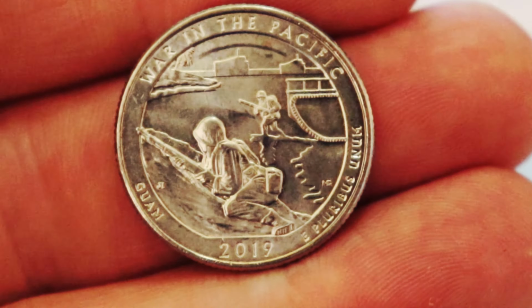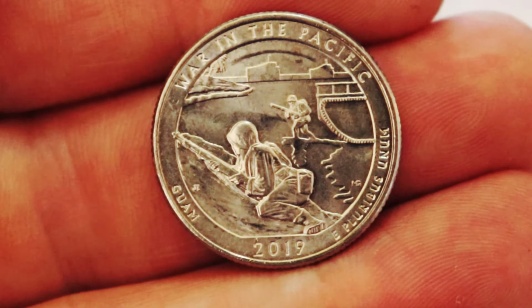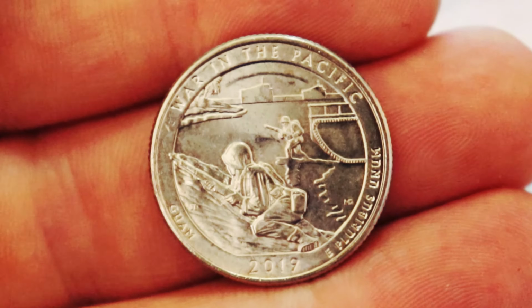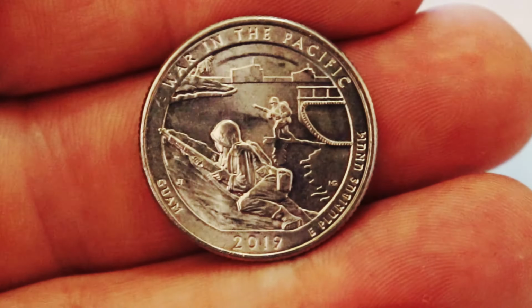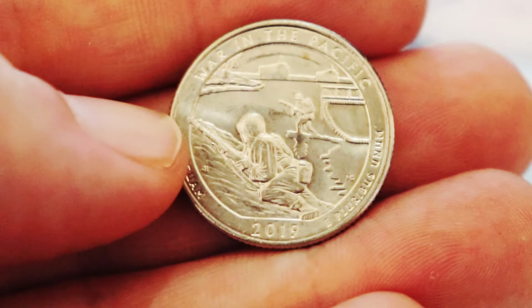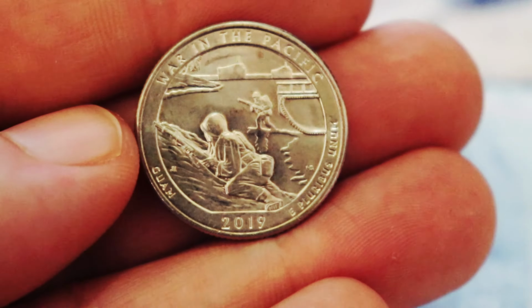Alright, we just got ourselves another good US one here. This is the 2019 War in the Pacific. Unfortunately, this is not a W, but you guys know what a huge fan I am of World War II history, so always glad to get any World War II commemoratives, even if it's a US. That's an awesome coin right there. So I'll keep going along, see if I can find anything else good like this.